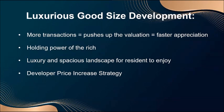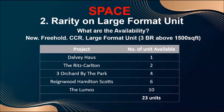And when it is a good size, the development usually has more spacious landscaping and maybe more facilities for the residents to enjoy. And when you are not a one-day sell-out project, you will enjoy the developer's pricing strategy and slowly enjoy the paper gain as well. So this is a benefit of good-sized developments. As you all know, Watten House is majority big-format units. Only 20 units of 1,000 square feet, in fact 990. The rest, 90%, are above 1,005 square feet.